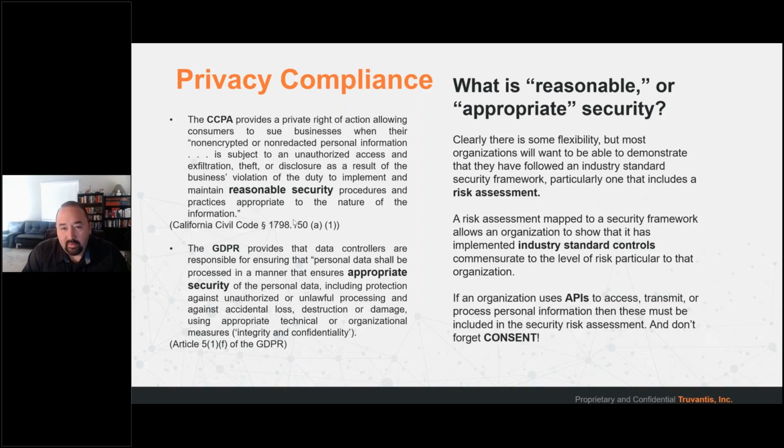When we talk about privacy, CCPA says you have to have reasonable security. GDPR requires that you have appropriate security. I think they basically mean the same thing. Fundamentally, what they're saying is you need to take into account the risk profile of your organization, the threats that are out there, the sensitivity of the data you're processing and the impact it would have on people, as well as the volume of data, and come up with an appropriate set of controls that address that risk in a reasonable or appropriate way.